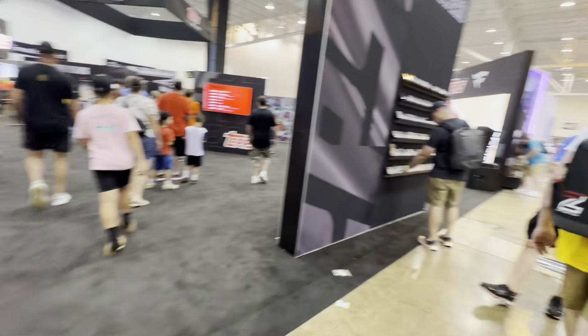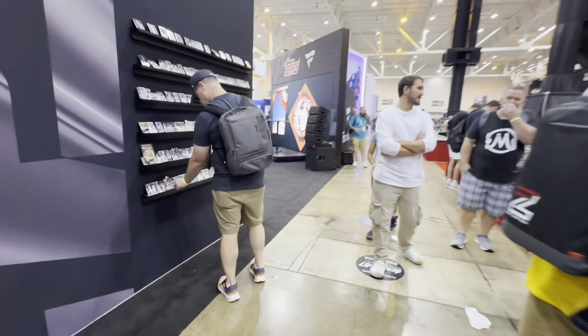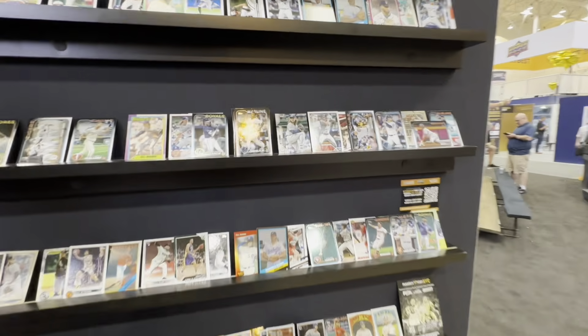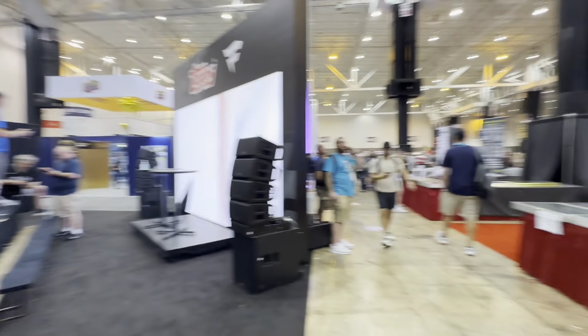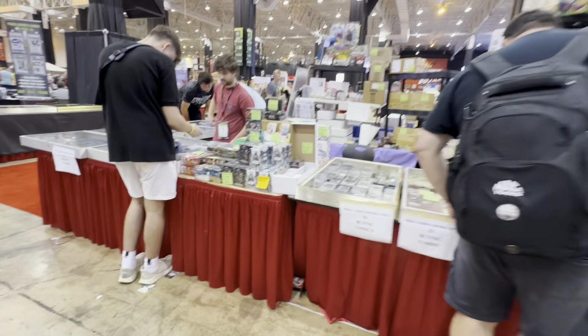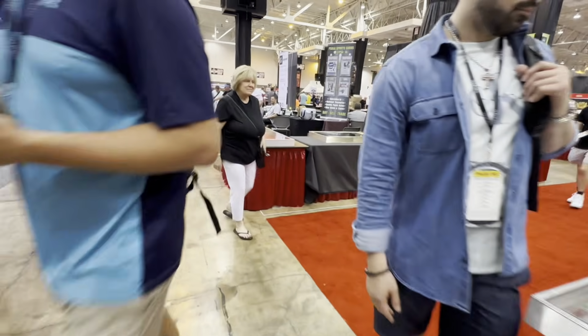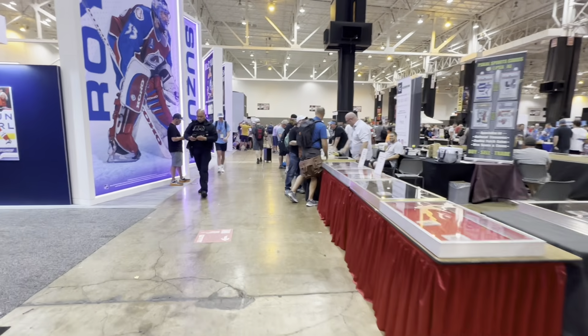There we get a fist bump. Very nice. Thanks to everyone that came up and said hello. Here's a little card wall. It's take a card, leave a card, and it's all junk wax on that ledge, but still a cool idea. There we see the Topps booth right there, and there's more sealed wax.